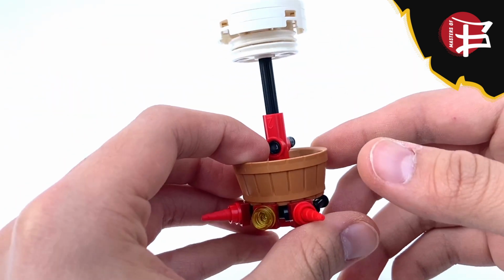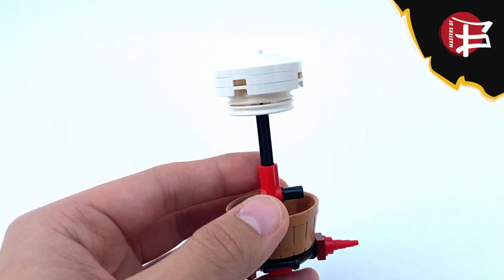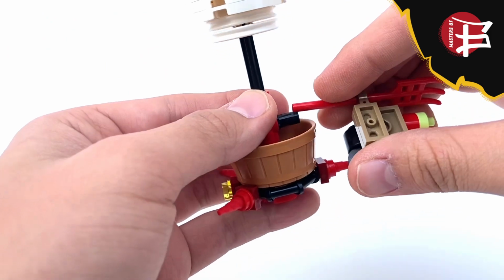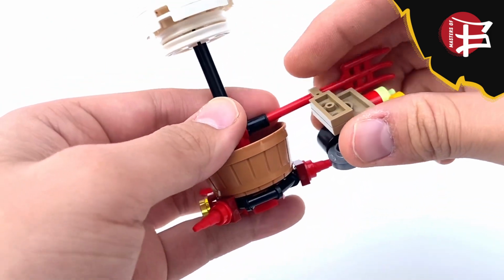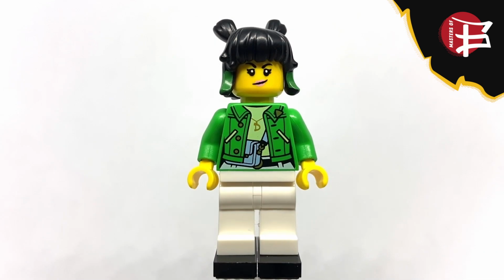Oh, and before I forget, Pigsy also gets his own hot air balloon, so he can travel around the city with ease. And like most of the Monkie Kid vehicles this wave, it has weapon storage. Lego, thank you.